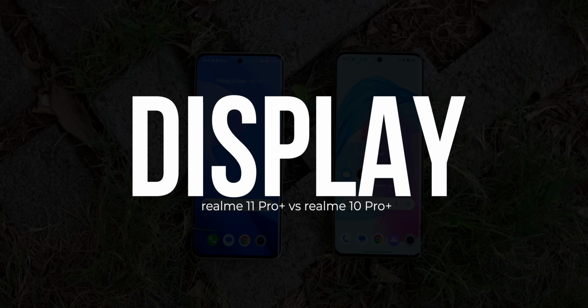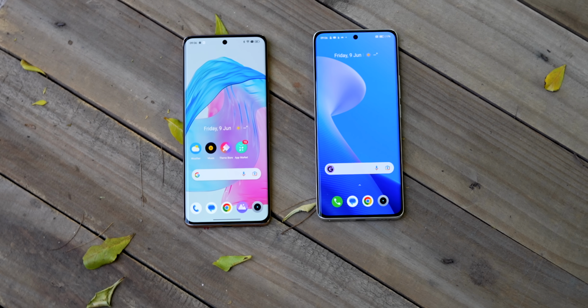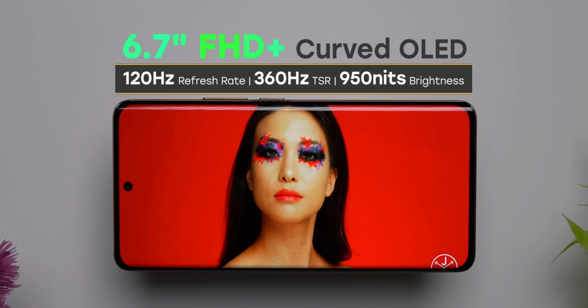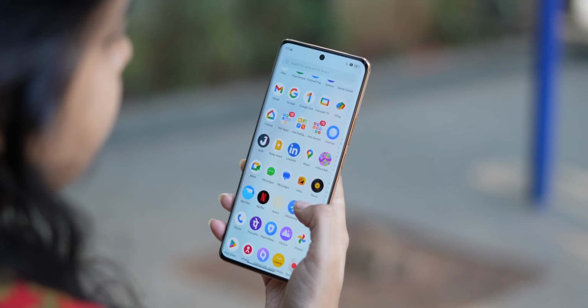Now, while the design language is starkly different on both these phones, display largely remains unchanged. You get the same 6.7-inch Full HD Plus AMOLED panel with 120Hz refresh rate, and it is a curved panel. And what Realme does well with the software is that it's tuned the mistouch algorithm and the ghost touch prevention really well.